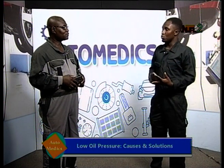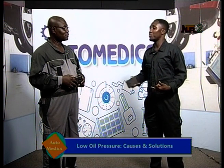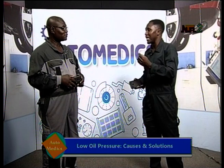Now, this is as a result of either one, you're using the wrong oil. Two, you're not servicing as at when due. You flog the oil to the point where the oil goes from being light to being very thick. Becomes grease. Then three, it could just be a mechanical failure with a part in the engine. Then four, you probably drove through water or drove against an object that hit the sump or hit a component on the engine. Mechanical damage.